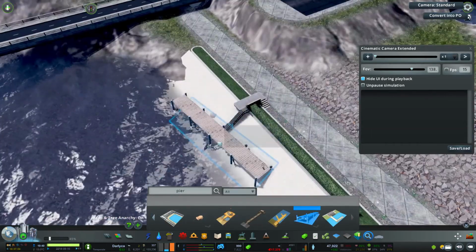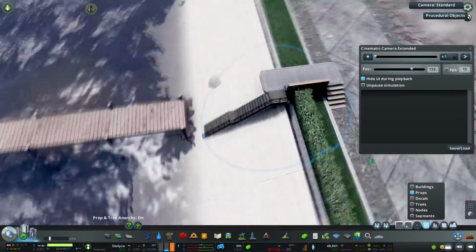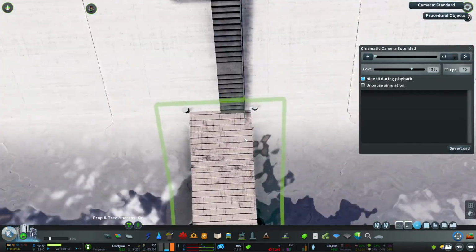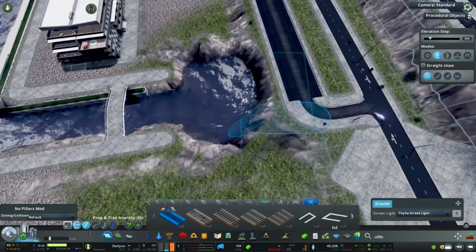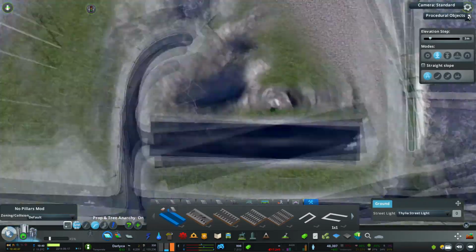Then we're using this nice little dock asset that I got here, and trying to place it in the right spot. And then we'll start putting in some boats and yachts and stuff like that.